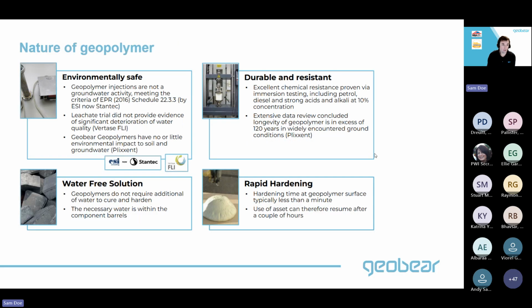So a little on the nature of geopolymer. We've had a number of leachate tests carried out, one by ESI, who are now Stantec, and Vertase LI. The ESI trial has identified that geopolymer injections are not a groundwater activity, and the Vertase leachate trial stated that there was no evidence of significant deterioration of water quality. And a desk study by Plixant has determined that GeoBear geopolymers have no or little environmental impact on soil and groundwater.